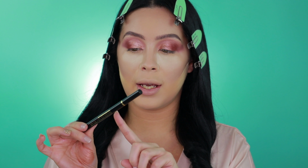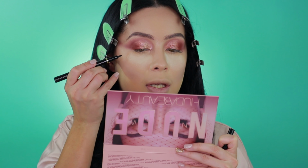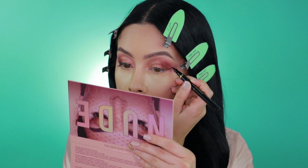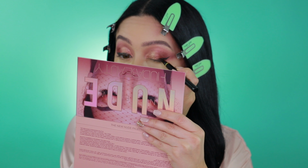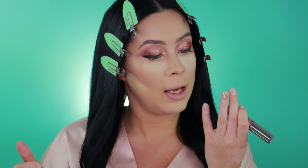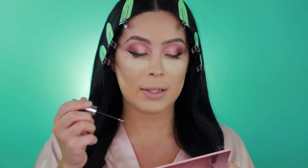So I'm going to go ahead and create a wing. I'm going to be using the Mellow Precision Pen eyeliner, and we're going to use that. Alright you guys, so the wing liner is on. I think I'm going to add a little bit of glitter. So I'm going to use the Urban Decay Heavy Metal Glitter, and this is going to be in Cat Call. And what I'm going to do is just use this glitter and apply it right on top of where my wing eyeliner is.